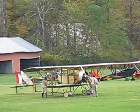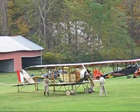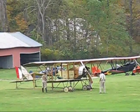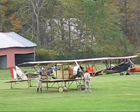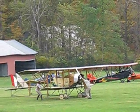Swinging about an 8-foot wooden propeller. Really, the engine didn't turn very fast, but it's swinging a great big propeller that was very, very efficient. They moved a lot of air. Here we go. 80 horsepower, Le Rhône, a rotary engine.